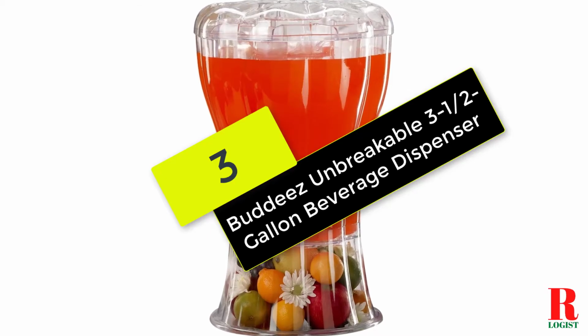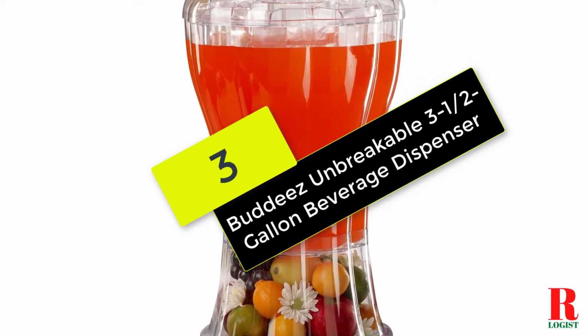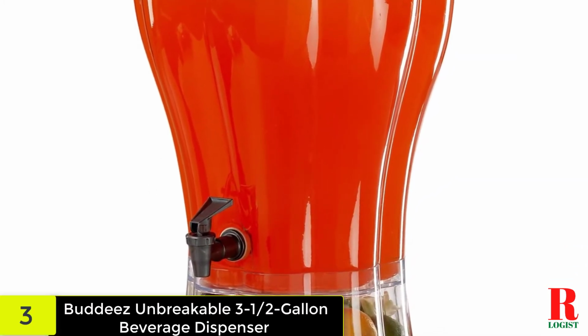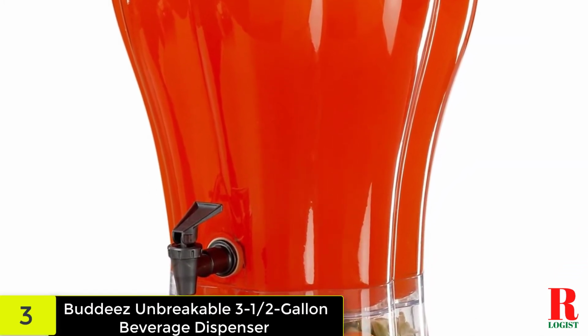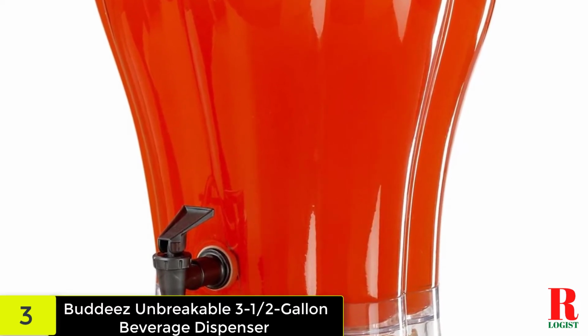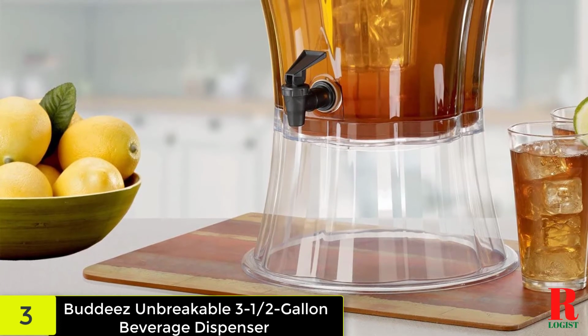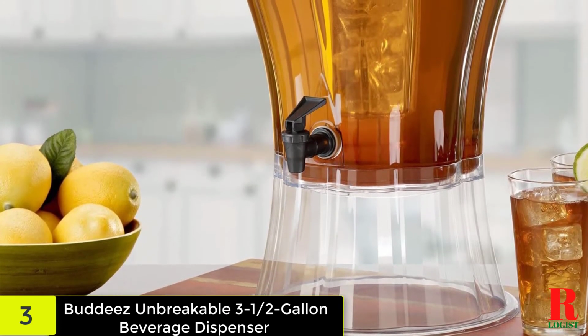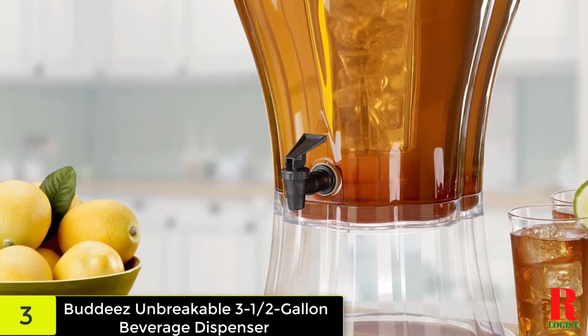At number 3 on our list, we have the Buddy's Unbreakable 3.5-gallon beverage dispenser. You won't have to worry about running out of refreshments at your next party, thanks to this drink dispenser that can hold up to 3.5 gallons of your favorite cold beverage. This dispenser is made of stain-resistant Tritan, a strong BPA-free plastic that is marketed as unbreakable.